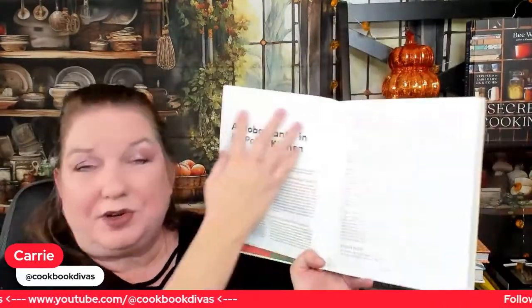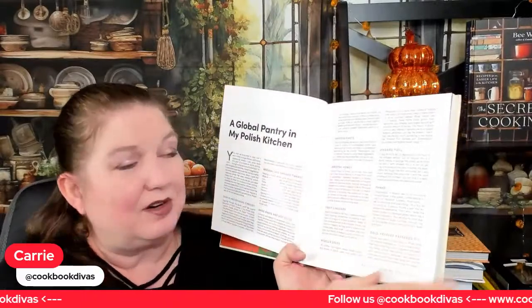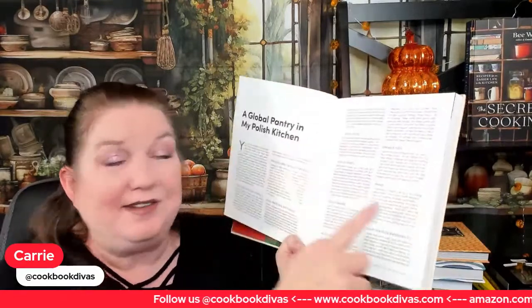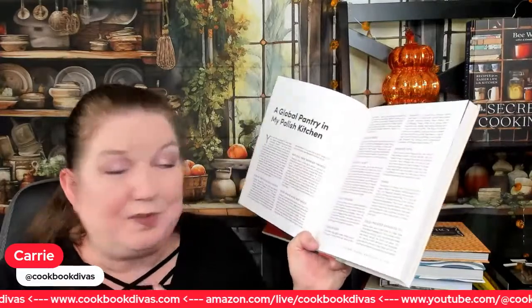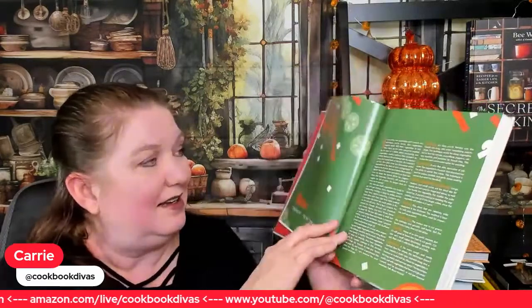Let's jump in. Of course, international cookbooks always have a pantry section where you're picking up the ingredients that you might not have, like smoked tofu. I do have panko because here in the Pacific Northwest, it is very, very Asian influenced, and so we all use panko instead of breadcrumbs, fruit vinegars, nigella seeds, etc.